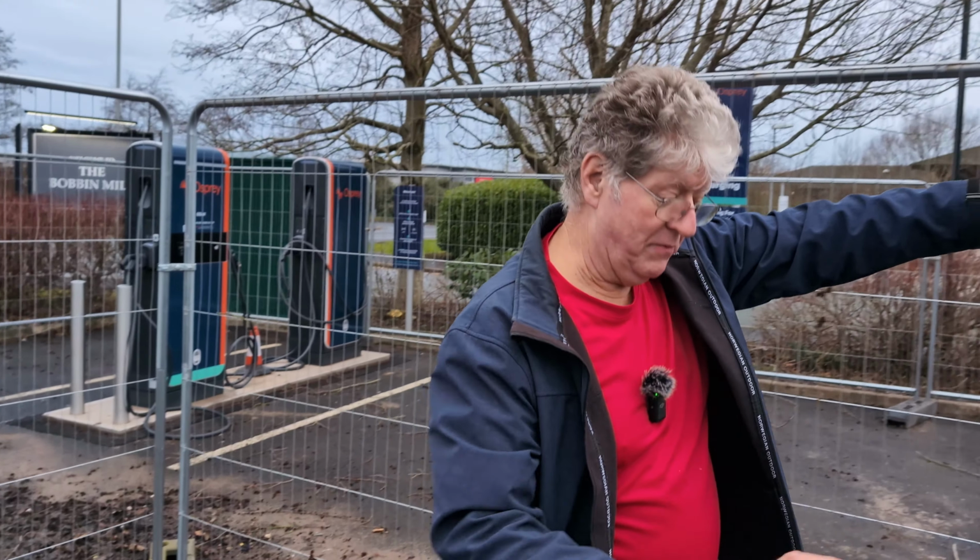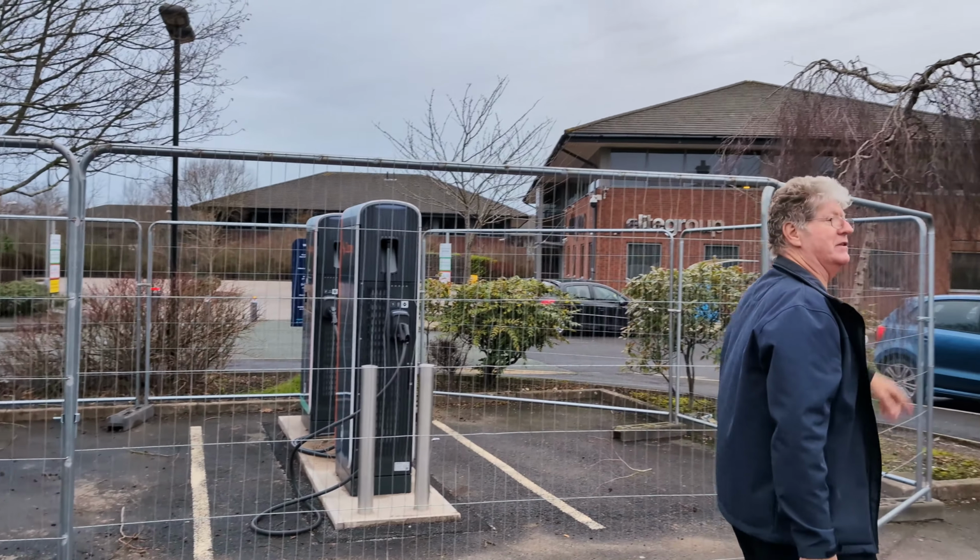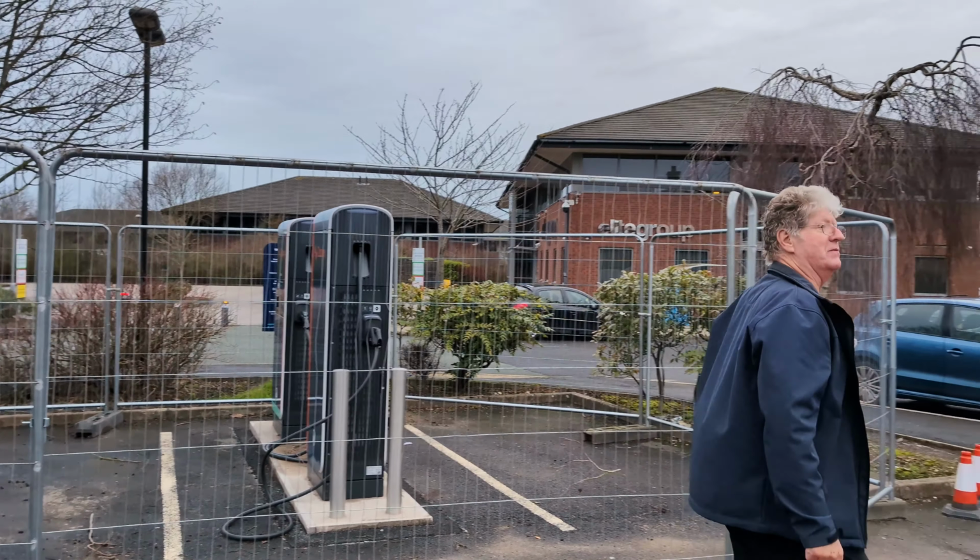So just in the background, we're in the car park of the Bobbin at the moment. And the reason this is particularly relevant to me is this is actually where I met my wife. This was a first date. We came here and first time we met, and this was too many years ago. And this place has become a regular ever since then.